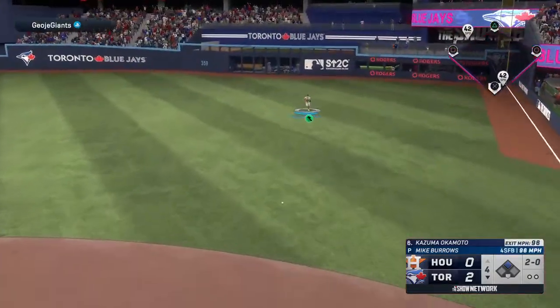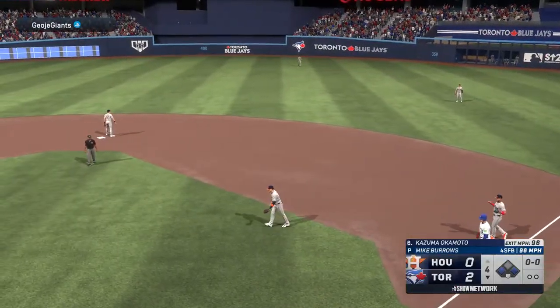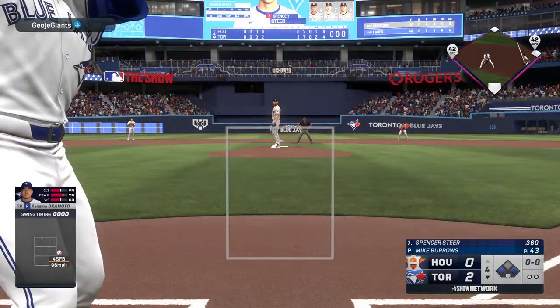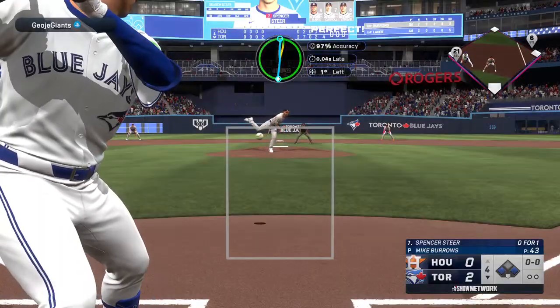Hard grounder into the outfield for a knock. And they get it in quickly. First and third now with nobody out. Couldn't have timed it up any better than that. Smash that one through the infield for the knock. When it's hit that hard, it makes it very tough.